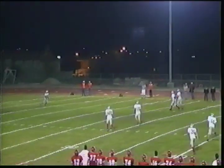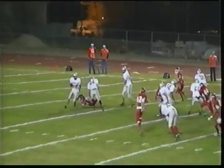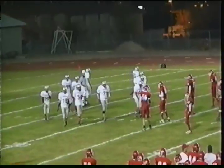Kicks up, nice end over end. Fielded in there by number 22. Comes to his right side to Gonzalez. Still on his feet. Hit made in there by number 44, Cody Pulsifer. First and 10.